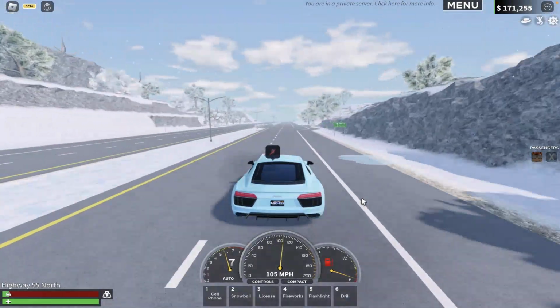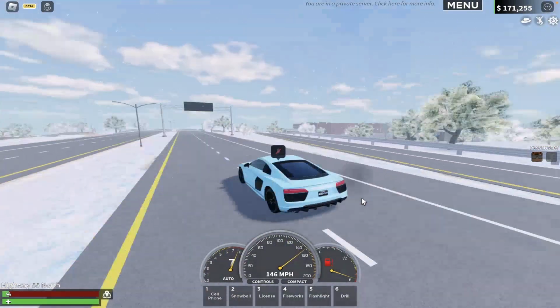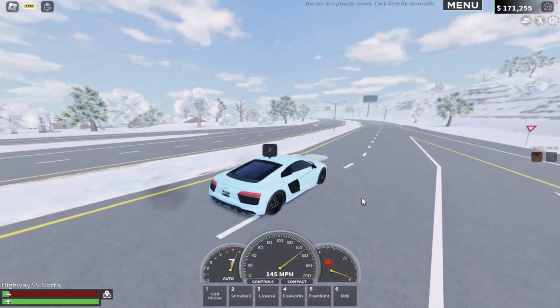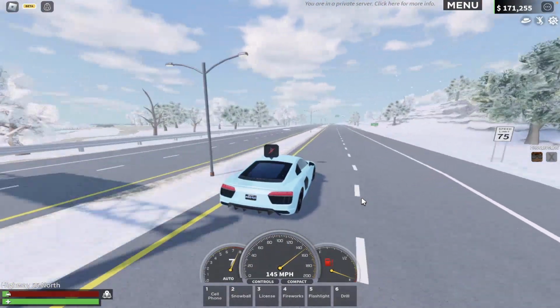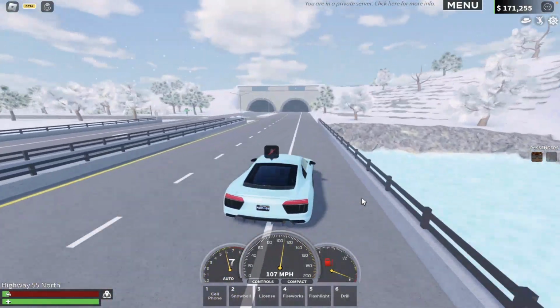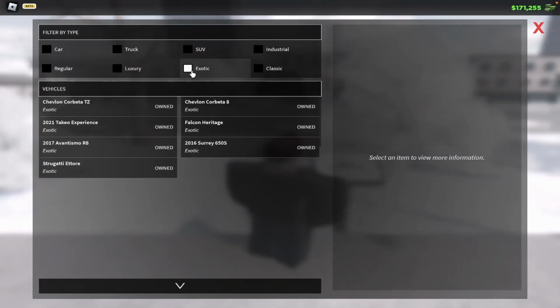Acceleration's alright. It's a decent acceleration, but top speed on this thing is 146 miles per hour. That isn't bad, to be honest, but for 650k you're kind of expecting a little more, so I'm gonna give this car a 7 out of 10. I feel like that's a decent rating for this car. 7 out of 10. Alright, we are nearing the end.